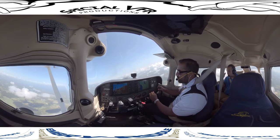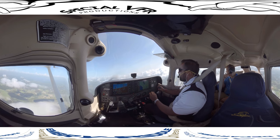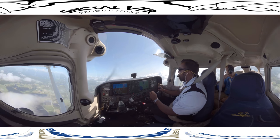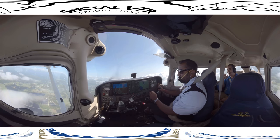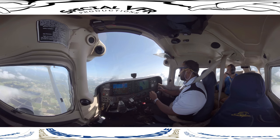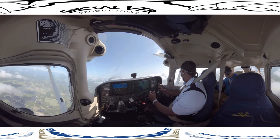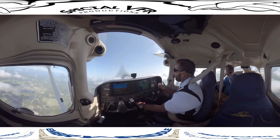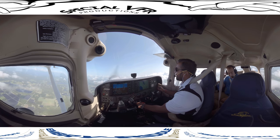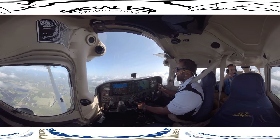I'll make a radio call just to ensure that everyone knows where we are and what we're doing. Crescent traffic, Skywalk 182 Echo Romeo is 3 south of Lake Crescent at 3,800 feet, practice area. We use our full tail number this time in the practice area, not the Riddle call sign. Yeah, we'll level off again, 100 knots.